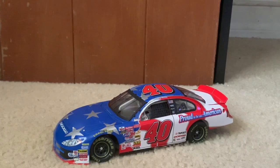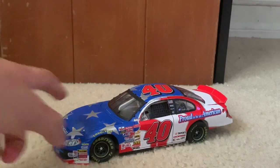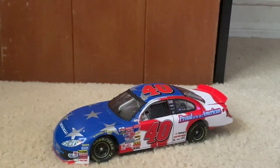Hey, Charlie. And then, hold on. And then 14 years later, Landon Cassill did a throwback of this car in the 2015 Bojangles Southern 500. Very touching tribute for Sterling Marlin and then Landon Cassill 14 years later.